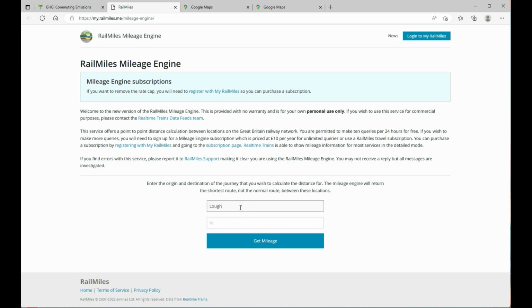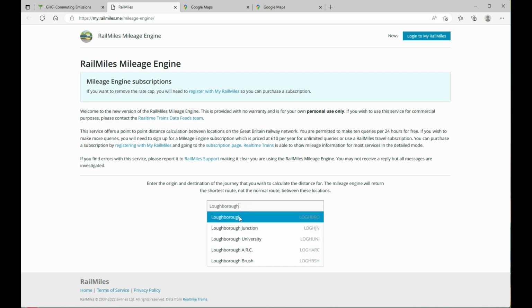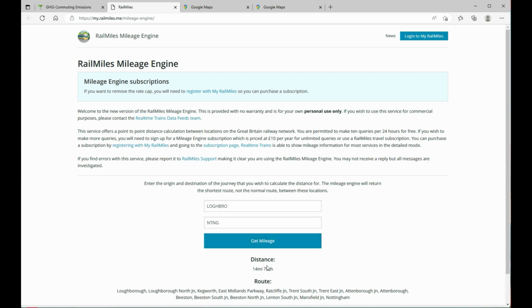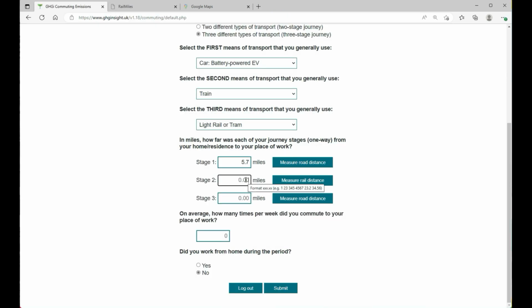We will enter Loughborough as the starting point and Nottingham as the destination, then select Get Mileage. This provides a distance of 14 miles and 75 chains. As there are 80 chains in a mile, we will enter 14.94 miles. Lastly, we will enter a tram journey of 2.3 miles. For the question, on average, how many times per week did you commute to work? We will enter 3.